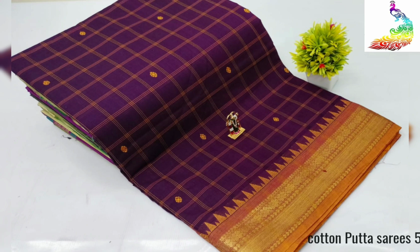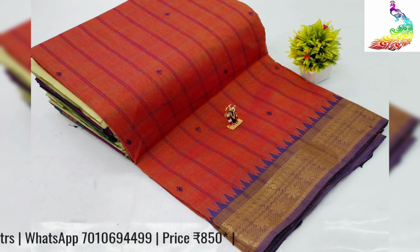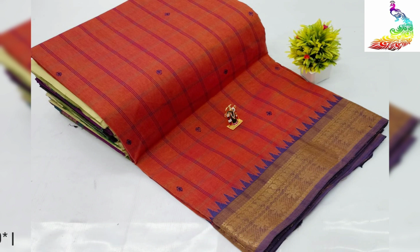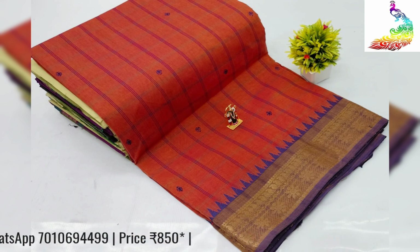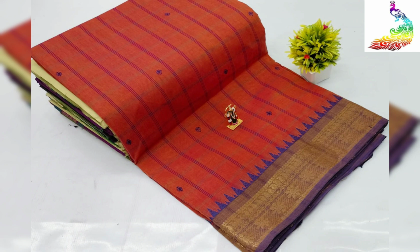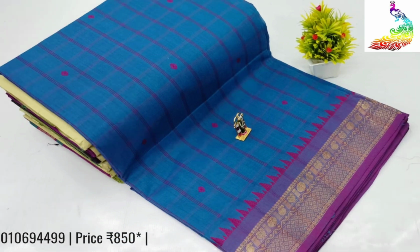Chettinad cotton sarees are hand-woven sarees that are made from the finest quality Chettinad cotton. Chettinad cotton is known for its durability and softness, and the sarees are known for their intricate designs and vibrant colors. The sarees are very lightweight and comfortable to wear, making them ideal for hot climates. The sarees come in a variety of styles and designs, ranging from traditional to modern.